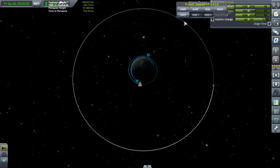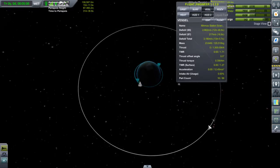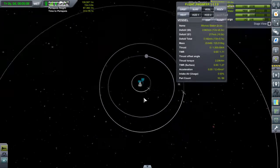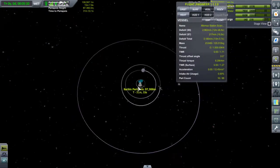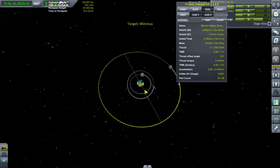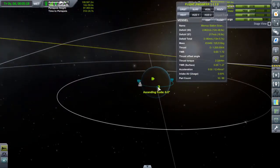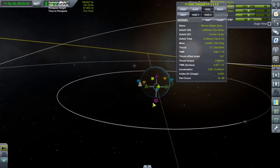Anyway, so we got our orbital insertion done now, and we have a bit of fuel left in that main cell, so time to set ourselves up for playing with Minmus.